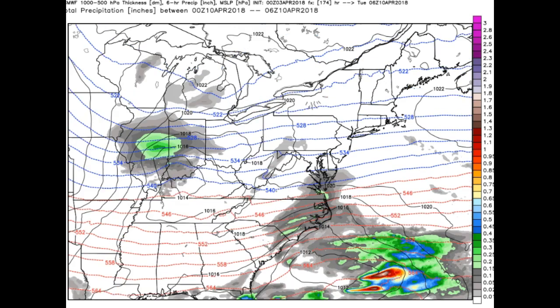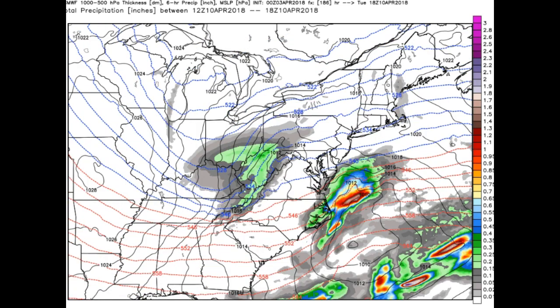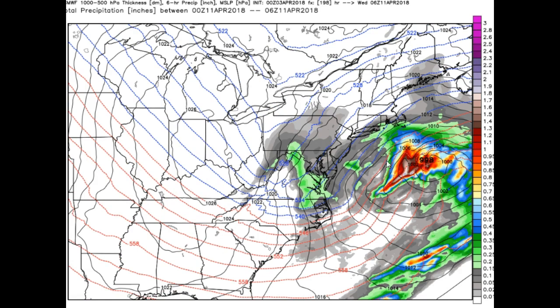We get into better conditions as we get into Monday and Tuesday of next week before something else begins to interfere with us. But that's the middle part of next week.